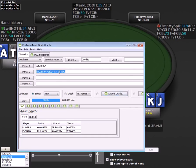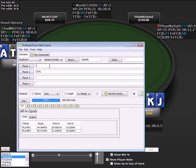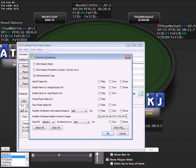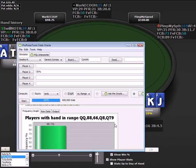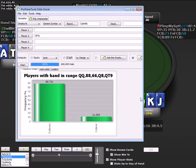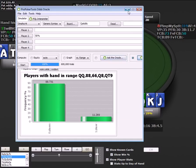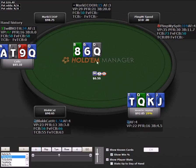The other thing I wanted to run here is actually how often I am going to have a hand like that. And I think I have to run it like this. Yeah, so for example, I'm asking how often am I actually going to have a hand like this that I want to stack off, and it's only 11%. So yeah, I think this is an easy check-raise, and he can fold out better hands.